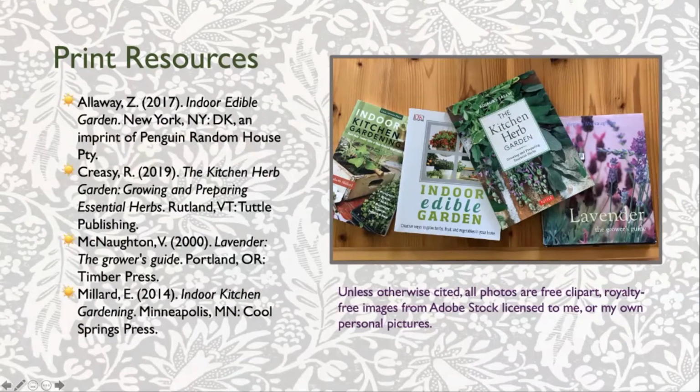Okay, well, that was the end of that. I wanted to show you my resources. We'll also be sending you these in a link. I did use a few books. These are some good books that I could recommend if you want to grow anything indoors. A lot of these have more information about growing things like lettuce and microgreens and those kind of things.